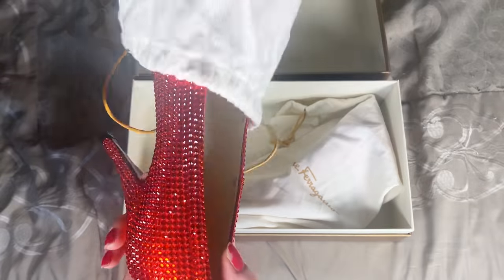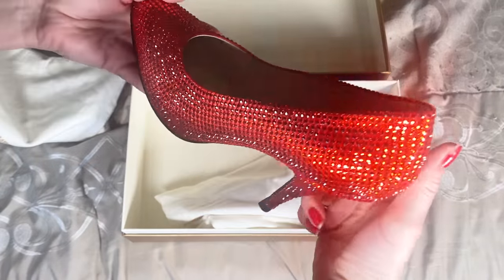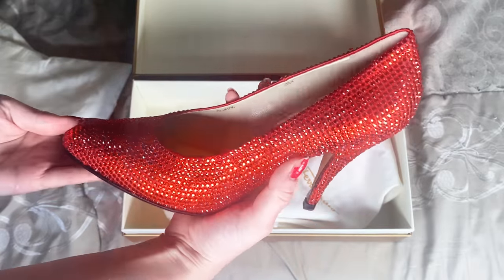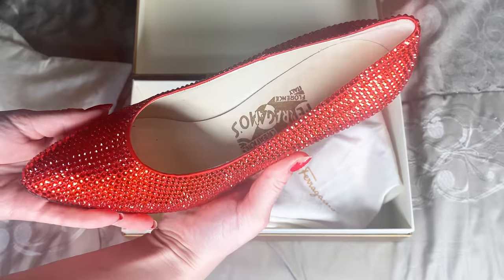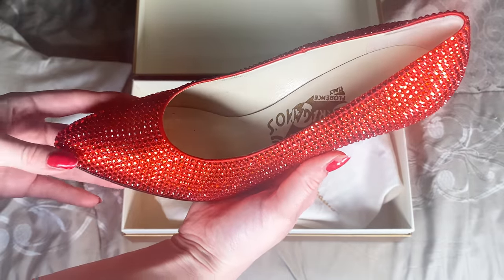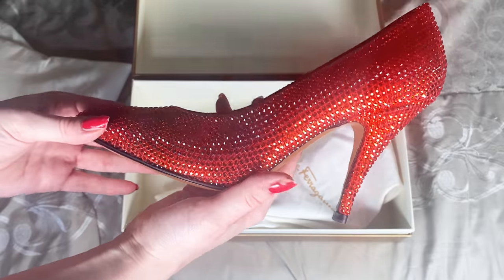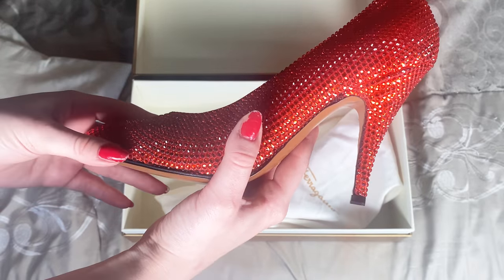So these are the shoes that Marilyn Monroe wore, and they say Gentlemen Prefer Blondes, and as I said, basically they are made by the same designer. They just brought them back for a limited line, well, for limited quantity.